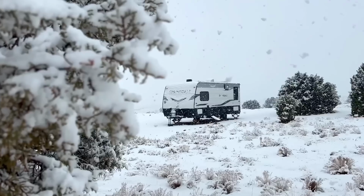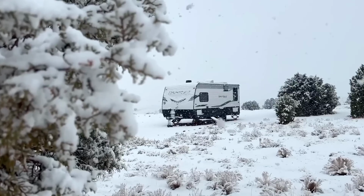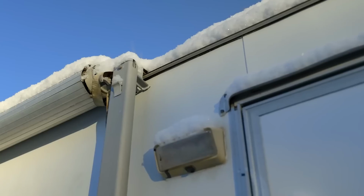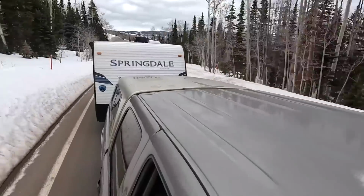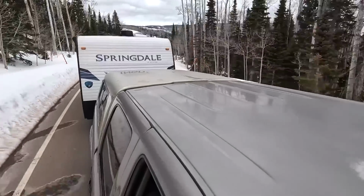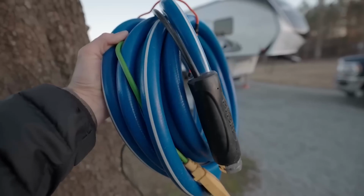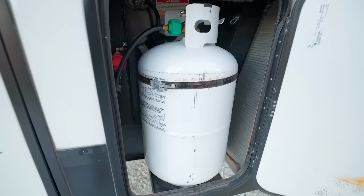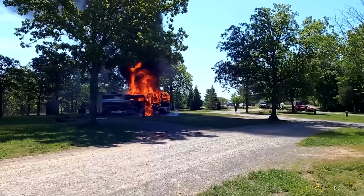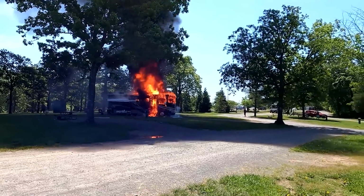Ever wondered why some RVs look brand new after years of winter camping, while others are falling apart after just one season? The secret isn't about having the most expensive rig or being lucky. It's about knowing what many RV owners had to learn the hard way. Today, we are revealing the hidden dangers that could cost you thousands, or even worse, put your family at risk. This could be the most important winter RV video you'll ever watch.